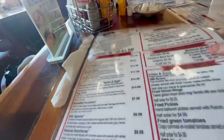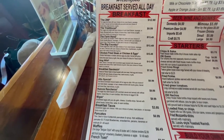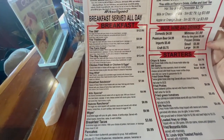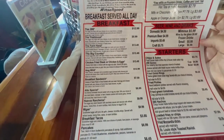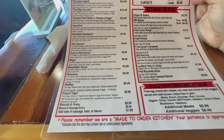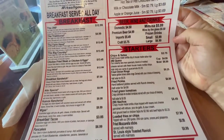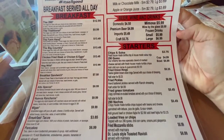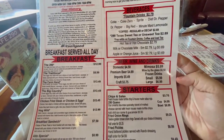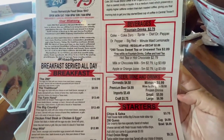On the back of the menu, we got the breakfast side, which says right there, served all day. The big country breakfast. Hog wild, Gabby: ham, bacon, and sausage. You can eat all that hog you want, you know? Migas, pancakes. Migas. That's my Spanish coming out. Chips and salsa. The 290 queso. Yum, yum. And they just started serving alcohol here, from what I understand. They just got an alcohol license, so they do have some drinks there.